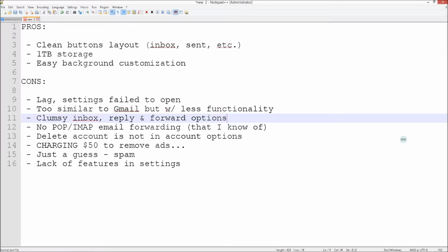Alright, so I've made a pros and a cons list. The cons far outweigh the pros. For the benefits of using the Yahoo email client, we have a clean button layout for inbox, sent, etc. There is a lot of storage, 1 terabyte worth. That's a lot, actually. That's a big plus. And you can customize your background pretty easily down there towards the bottom.